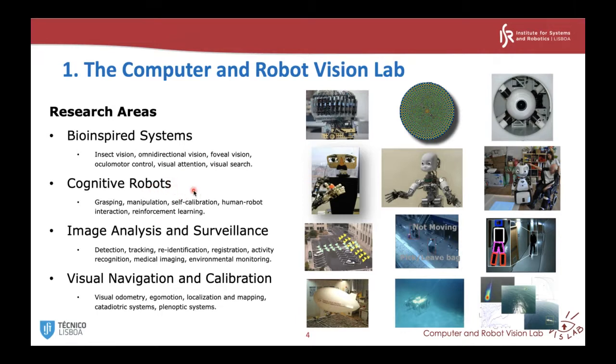Then in cognitive robotics, we study topics on grasping, manipulation, self-calibration, human-robot interaction, and reinforcement learning.